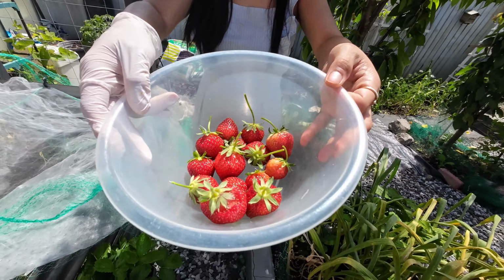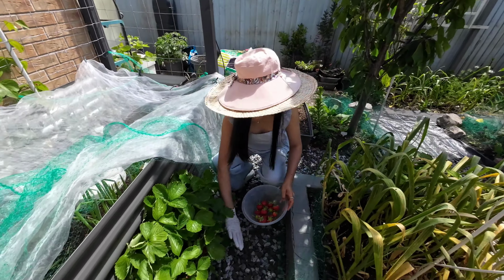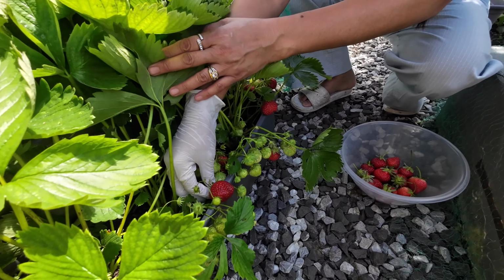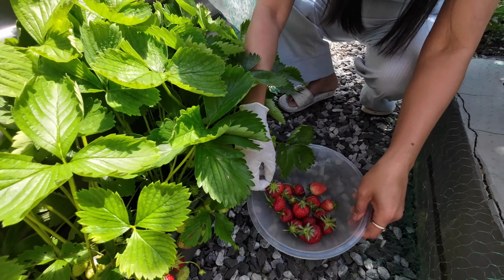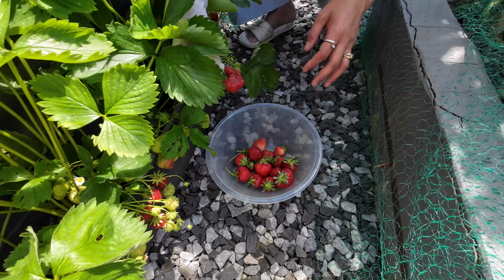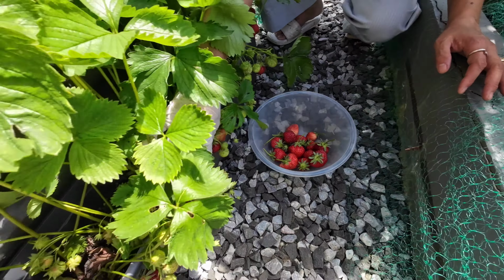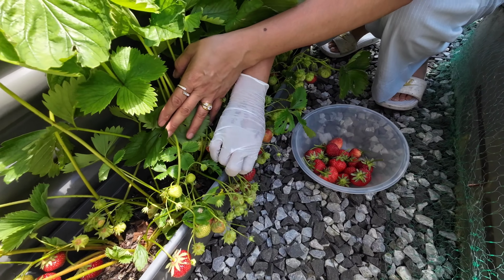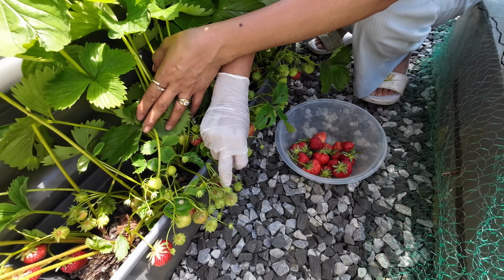We harvested a few already, and we have loads over here. Oh, look at them! Very red, nice. Some of them are going to ripen soon, and some of them we can harvest now for our Pimm's. Okay, that's loads. I was having a bit of a party today. I've got a few people over. Does it go well in the Pimm's?